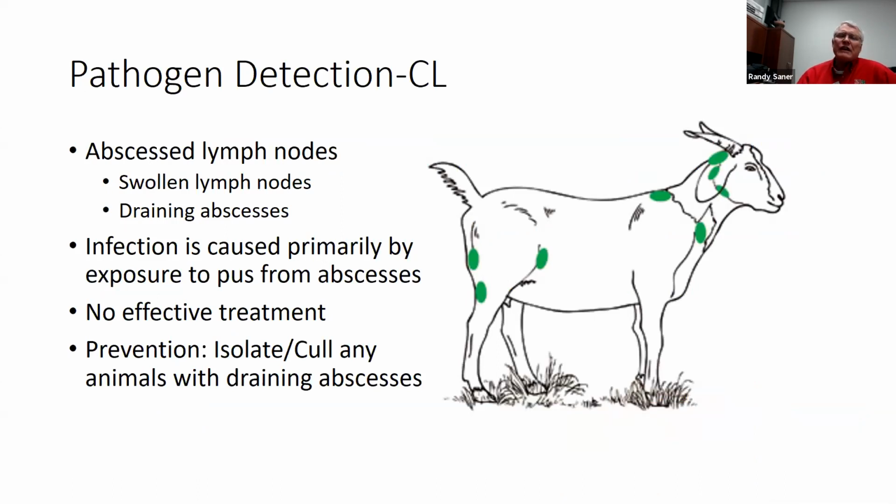CL is another disease that affects goats. It's an abscess. Not all abscesses are CL. That's what people have a real problem with. Sometimes it could be a vaccination that people did wrong or got a dirty needle. But you can see the areas where it's at. CL can make that carcass unusable. It can kill the animal.